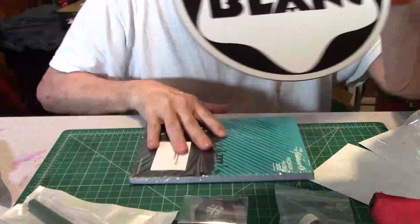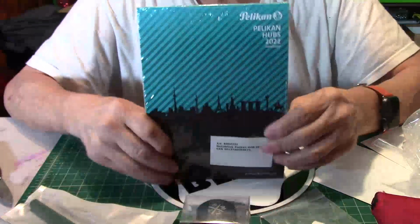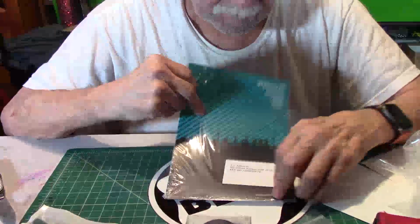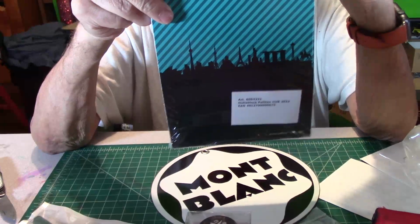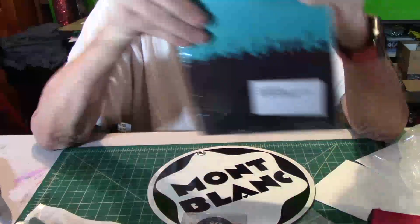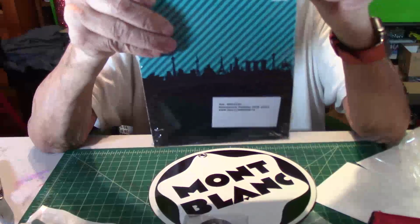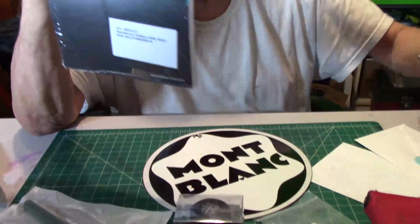And last but not least, through all this good stuff, you have to have paper, a notebook, something. And of course, thank you, Tony, for sending the Pelikan Hub, I guess. Yep, Pelikan Hub for 22. Pelikan's always got something cool going on in the hub. Check out all these cool things, but you can't have these.